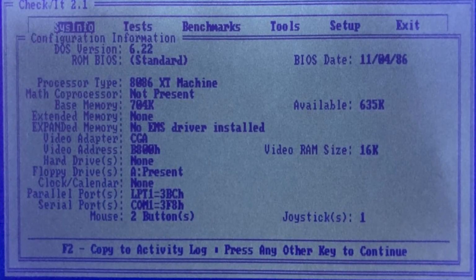704K base memory with about 635K free. You'll note there's obviously no extended memory, no expanded memory, nothing like that. You can't have it in an XT, at least at this level. In a standard XT desktop, you can use add-on boards and things like that and use some sort of memory expansion or extension, but it's, again, very, very different to what this is.